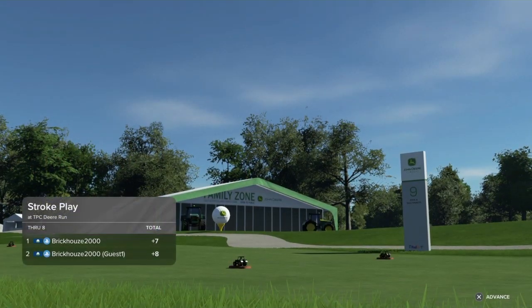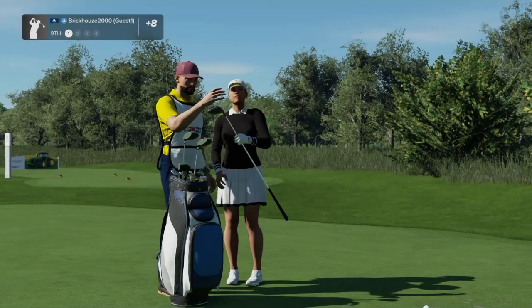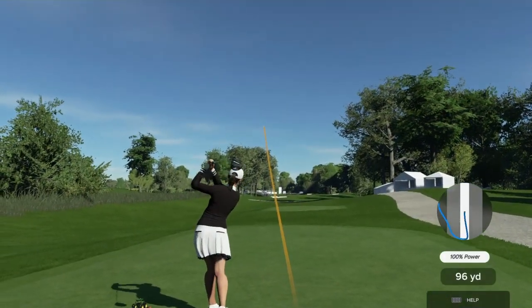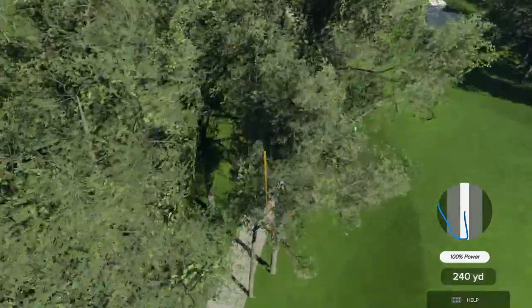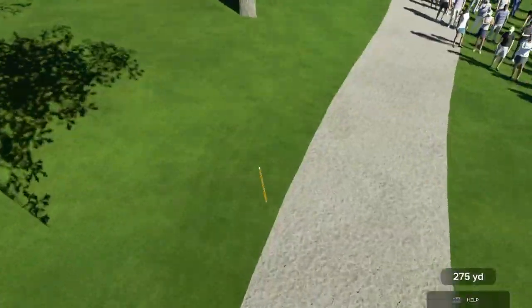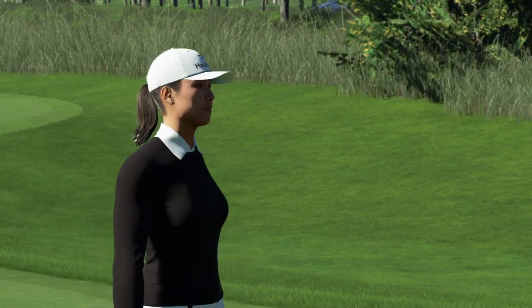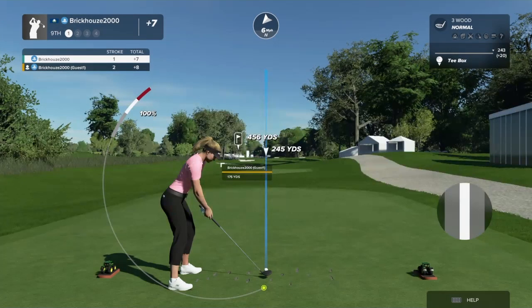And with that, we will move on to the next. And the current leader sitting at 7 over par. Yeah, you might need a little more power. We've got a headwind on this hole. Well, through the branches. That isn't too good, is it? All right, let's let her fly. Let's go.